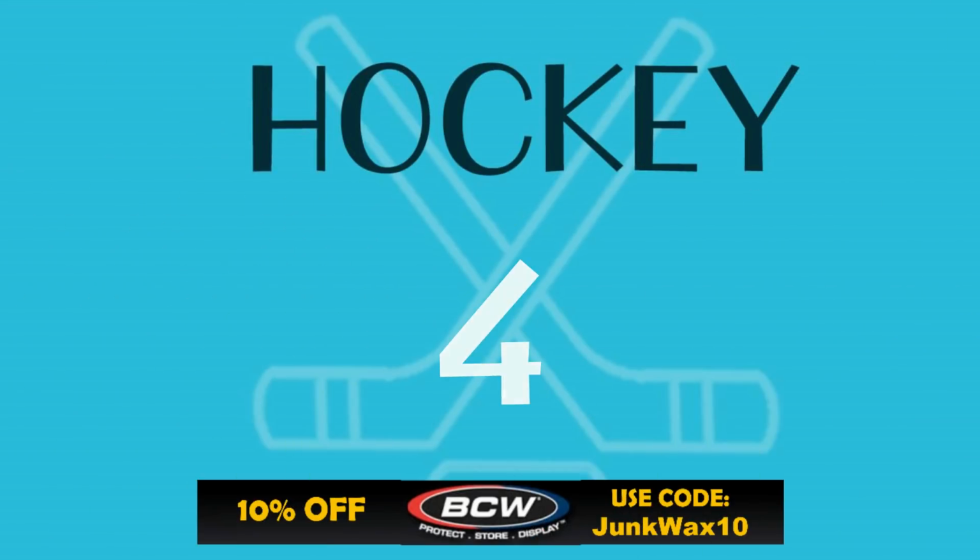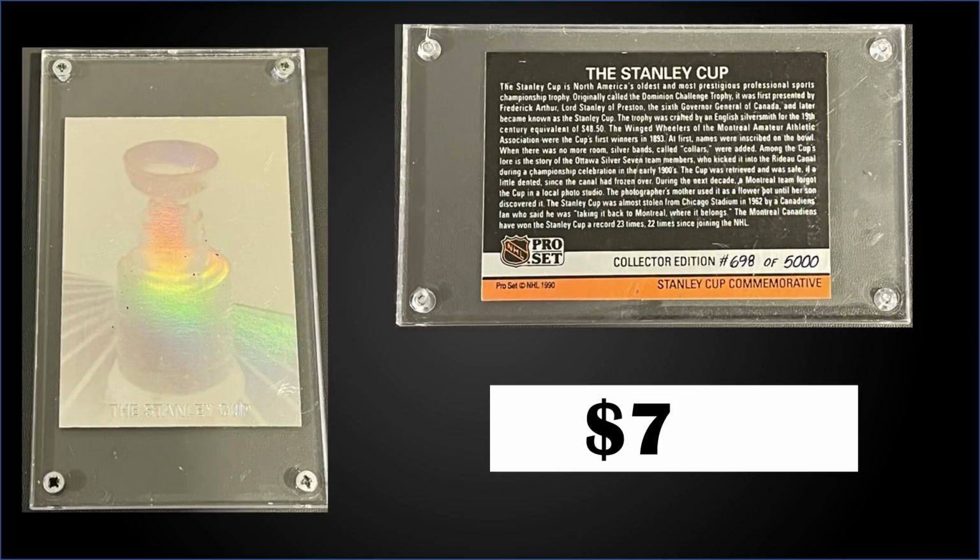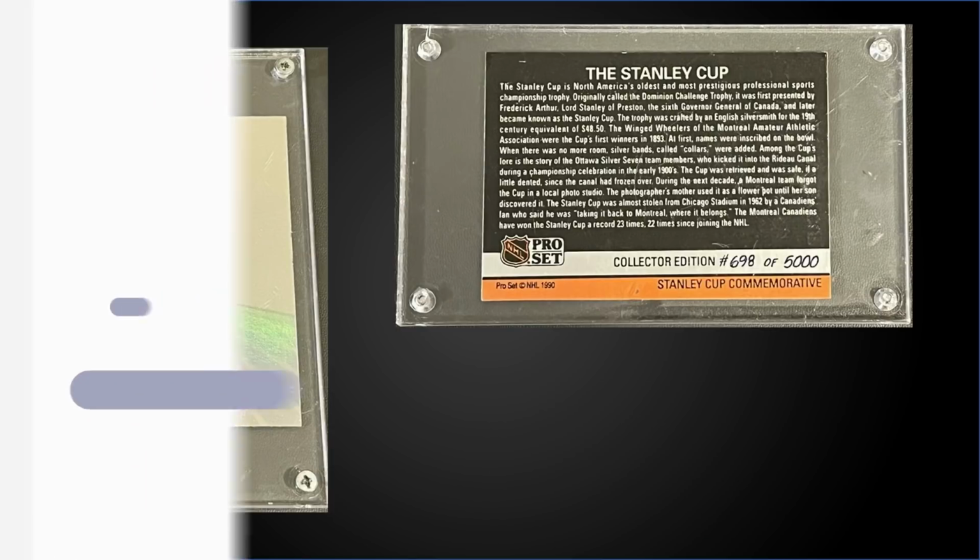In the number 4 spot from 1990 Pro Set, we have the Stanley Cup hologram card, numbered to 5,000, in raw condition, sold for $705. This is a fairly nice looking copy compared to some of the others out there, as these are very condition sensitive. You can hunt for these in Series 1 boxes of 1990 Pro Set, which have recently sold for around $10 to $15.